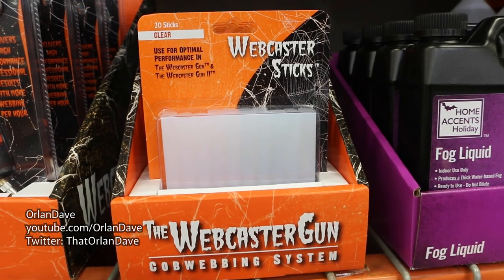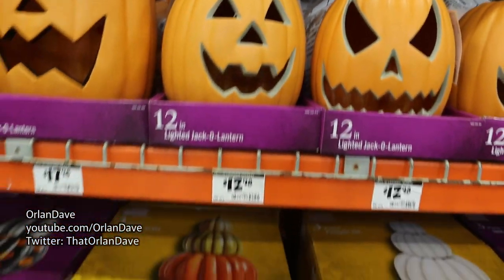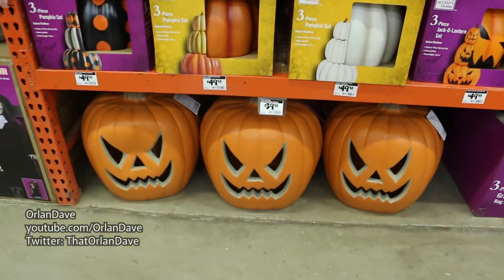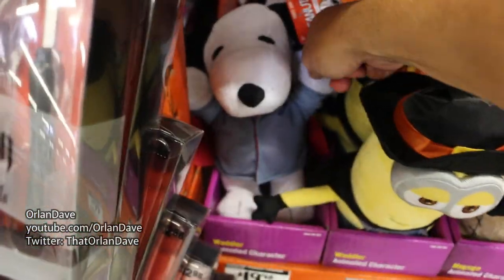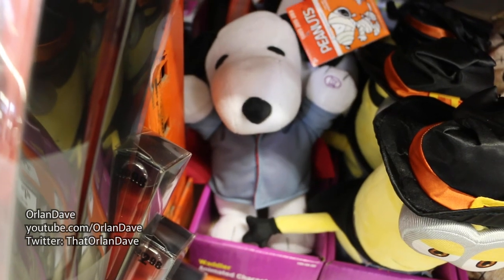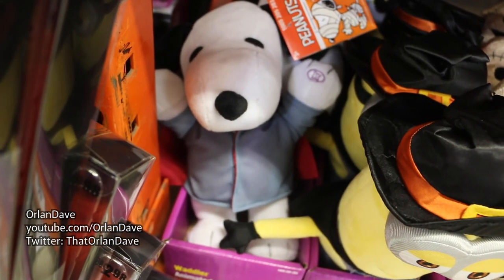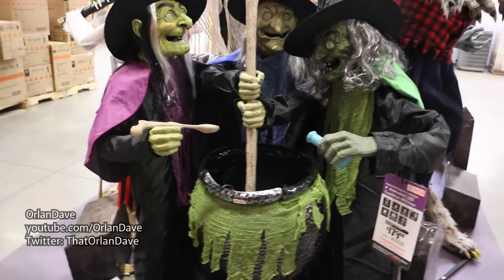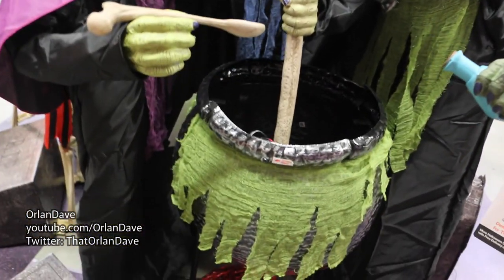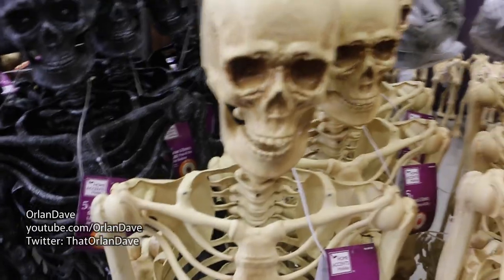And this is just standard glue guns, but glue gun glue. These jack-o'-lanterns are really nice. They're $12.98. There's some that come in sets, and some that are bigger. Here's a little more casual Snoopy. Seizure Snoopy? Aha, the three broomsticks. I mean, witches from last year. It's probably been around longer than that, but... Sensor here. Well, it doesn't work. Here's a 5-foot skeleton.